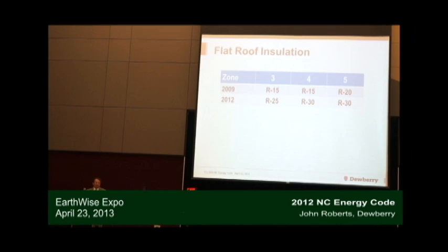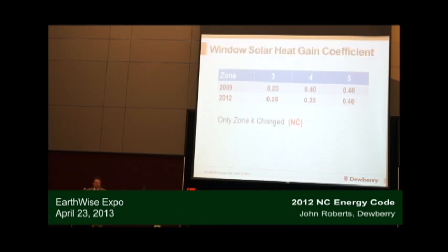Now, if you're a flat roof, again, very big jump in insulation. You see for Zone 4 that you're going from R15 to R30, so you double the insulation in your flat roof. The window U values also got substantially tougher. In all three zones, the U value went down quite a bit. And the solar heat gain coefficient. Now, the solar heat gain coefficient actually did not change for zones 3 and 5, but a big jump for zone 4, which went from 0.4 down to 0.25. Of course, that's the amount of heat that gets through your exterior windows, so it's almost cutting it in half for zone 4.